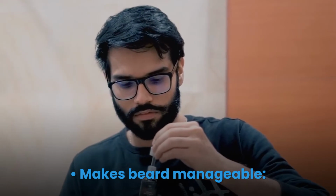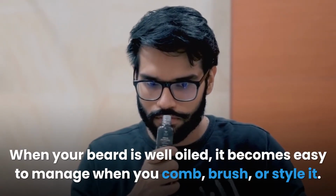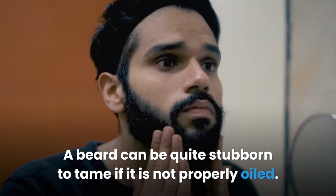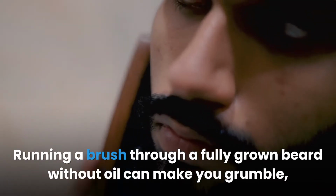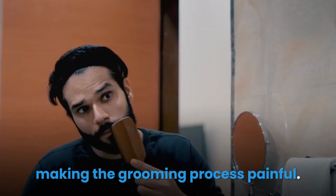Makes beard manageable. When your beard is well oiled, it becomes easy to manage when you comb, brush, or style it. A beard can be quite stubborn to tame if it is not properly oiled. It can become knotted and tangled, especially when your beard has grown longer. Running a brush through a fully grown beard without oil can make you grumble, making the grooming process painful.